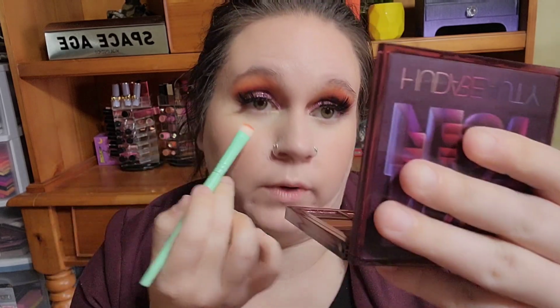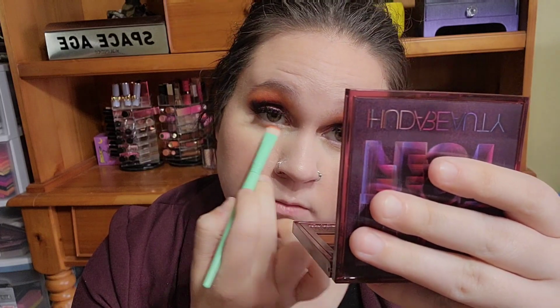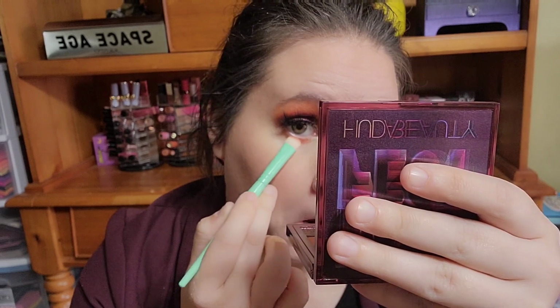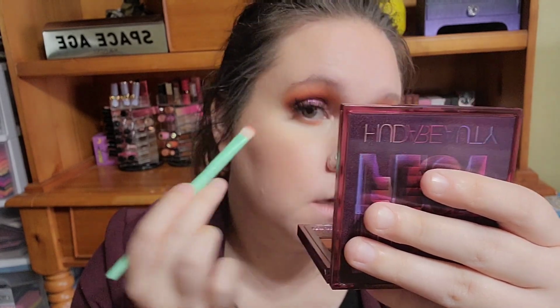So I'm just going to do everything that we did on the top lids. I'm going to go in with that light orange and start smoking that all kinds of out. Then we'll go into that darker orange shade and smoke that closer to the lash line. Then we'll go into that really dark brown, and we're just going to focus it right out here.